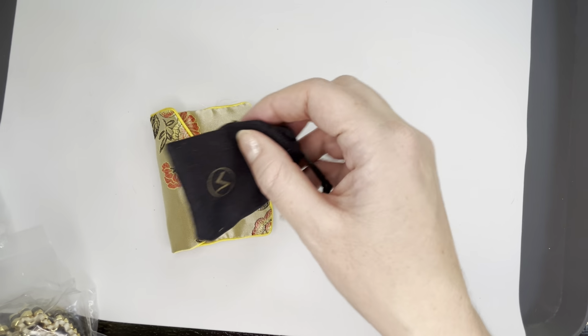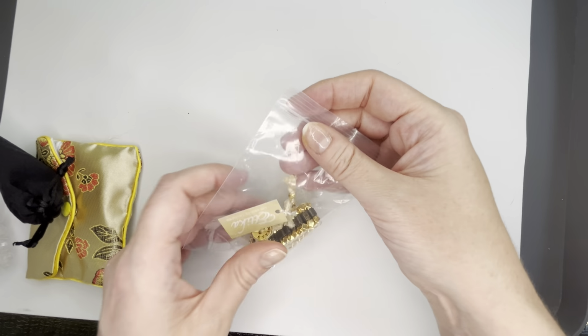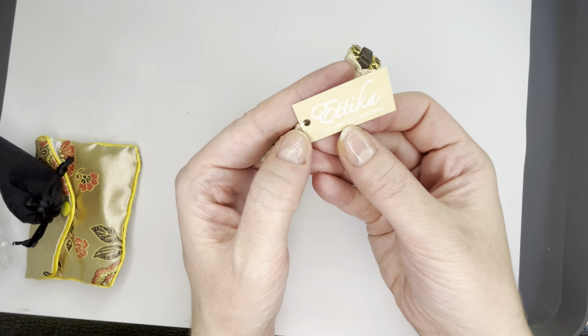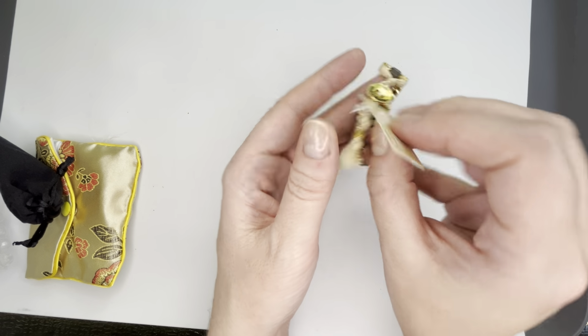So no signs of sterling yet, but we still have a few more pieces. All right, and next up I have a bracelet, and this is a Tika Los Angeles. And this is a good brand. I have gotten this before.